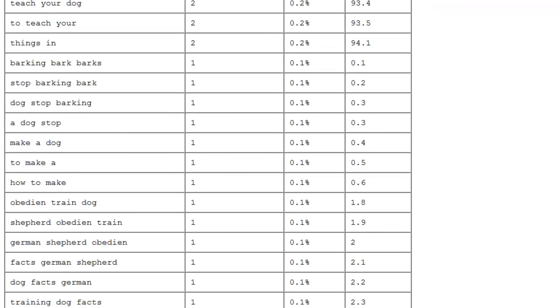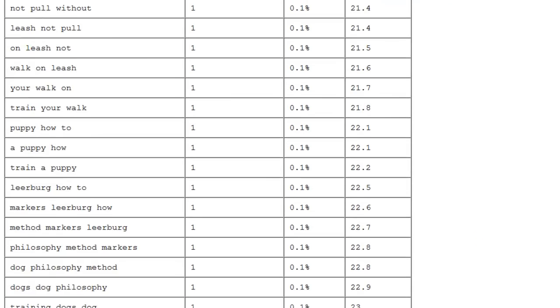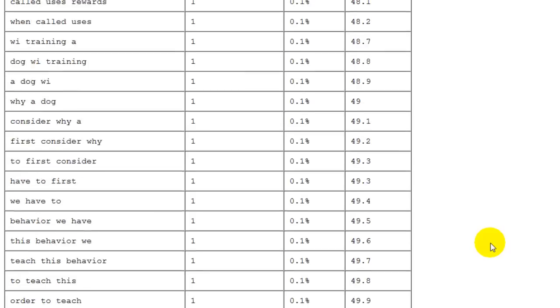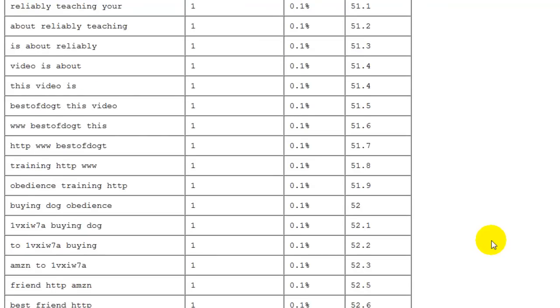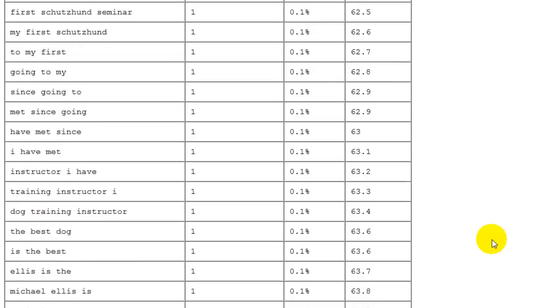phrases are there. And what we want to do is find the most popular words and phrases and work them into our own video titles, description areas, and tags. And that makes sense because if we use the same words and phrases that the other related videos are, that's how we get relevancy. Basically, that's the definition of relevancy, using similar words and phrases.